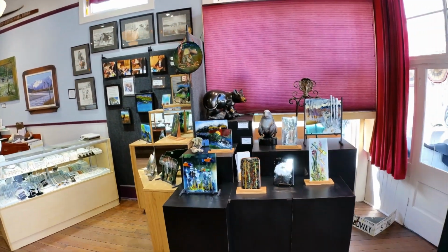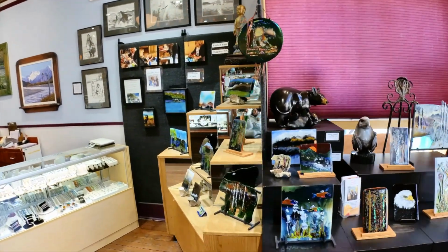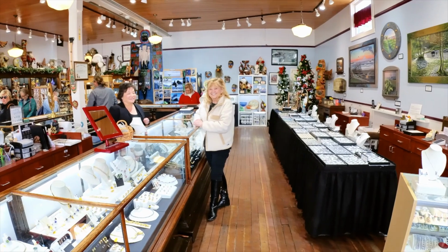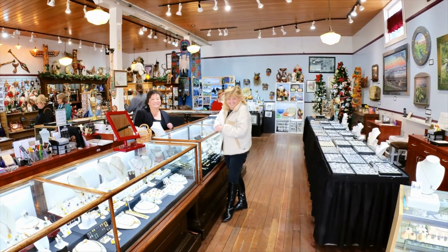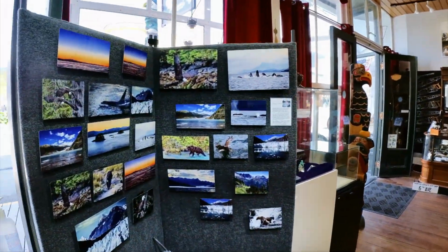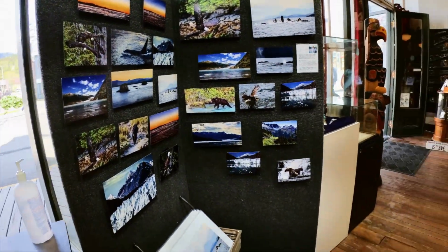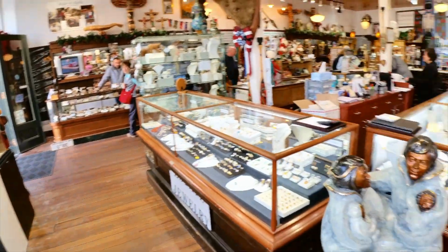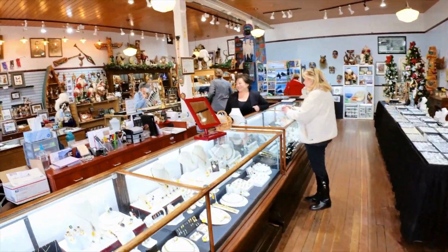So we have some glass sculpture here. This is by Linda. Linda also works here. So some beautiful things. And speaking of Linda, there is Linda right there, and the owner manager, Kathy. We've known each other for years because they also carry my photographs. A while ago, Kathy asked me if I wanted to come in. I was very honored to do that because I wanted to be in the best gift shop in all of Skagway, and this is it.